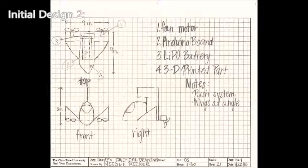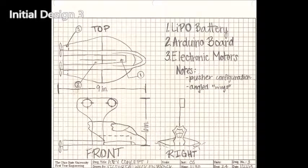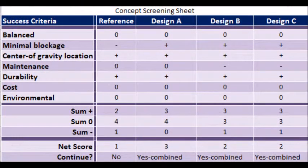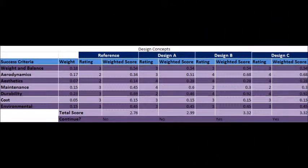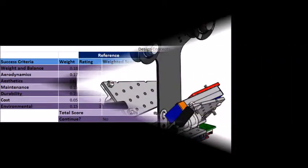All 3 designs were small, compact, aerodynamic, and used 3D printed parts to increase aerodynamics while not adding a lot of weight. The overall goal of the team's design was to make the AEV as small as possible to minimize the weight. After each team member came up with their own design, the team performed concept screening and scoring analyses to determine which design or combination of designs to continue with. This then gave the team ideas of which design should be tested next.